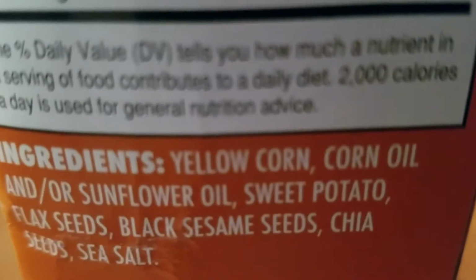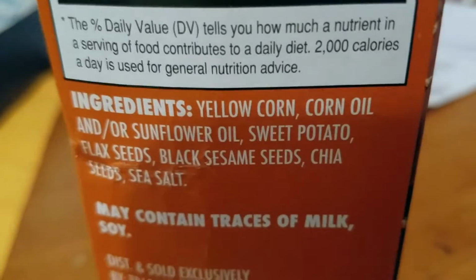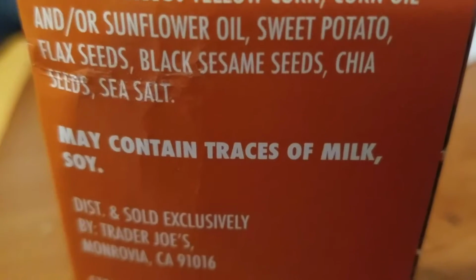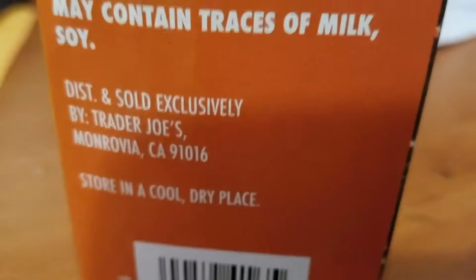I'm thinking that's why I like them so much, because I love yellow corn tortilla chips. It has that nice yellow corn flavor. Sweet potato, flax seeds, black sesame seeds, chia seeds, sea salt. May contain traces of milk and soy. Distributed and sold exclusively by Trader Joe's in Monrovia, California. Store in a cool, dry place.